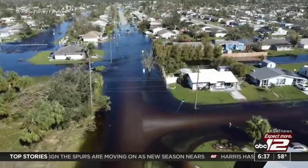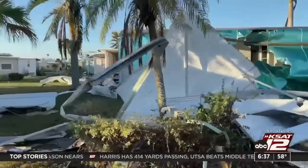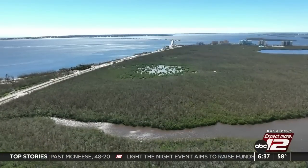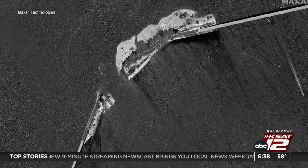In nearby Northport, more flooding, neighborhood streets submerged. For many, help can't come soon enough. We just like a little help. I'd like a little help to get my home back in shape because I have nowhere to go. Food and water running low on Sanibel Island. Ian cut them off from the mainland. With the causeway and the bridge out, that makes it look really difficult for us to get assets on the island. These newly released satellite images highlighting the storm's destruction.